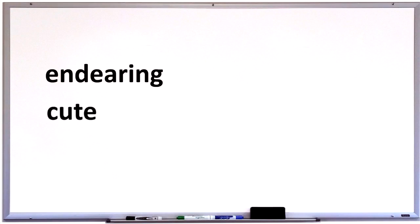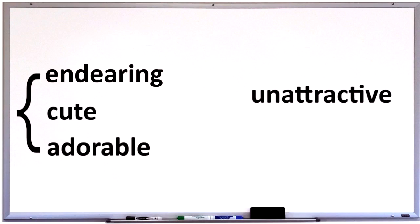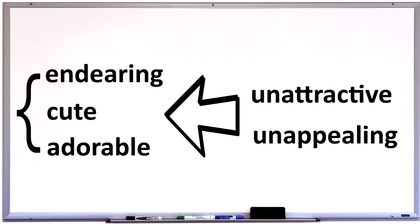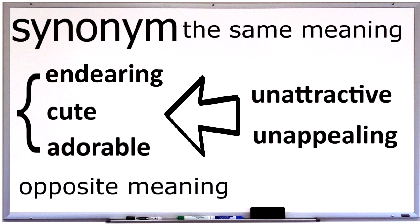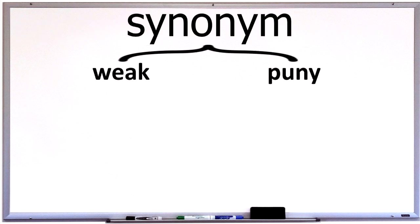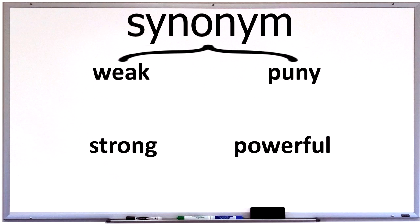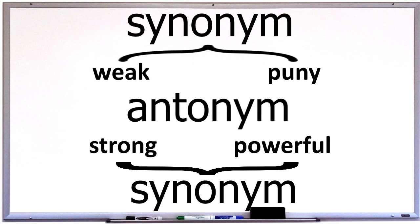The words cute, endearing, and adorable that we use in describing Groot all have the same meaning. On the other hand, the words unattractive and unappealing are the opposite of the word cute. A word that means nearly the same as another word is called a synonym, while a word that means nearly the opposite of another word is called an antonym. Weak and puny are synonyms to each other. Same with the words strong and powerful. Thus, weak and puny are antonyms to the words strong and powerful.